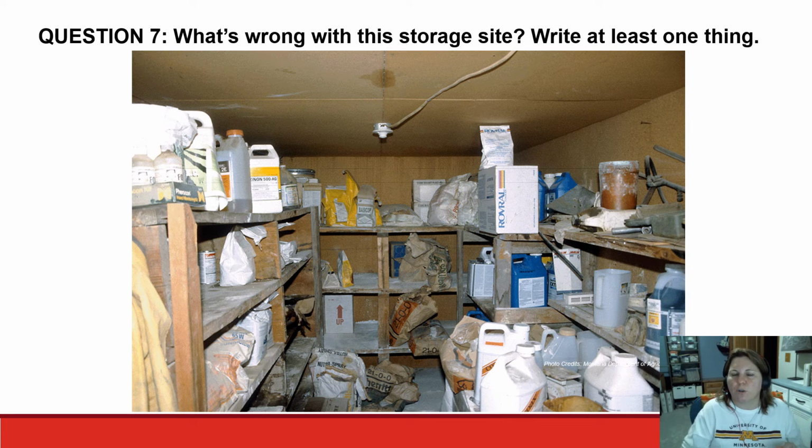And I know some of you have doctor's handwriting, and that's okay. The idea is that we're going to learn from our conversation here, and we don't take off for spelling. I should have mentioned that from the beginning. We're not really checking your answers that closely. We just wanted you to participate and write your thoughts down. So I'm going to give you 20 seconds or so to look at this and write down one thing that you think is wrong with this storage site.